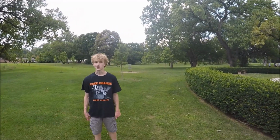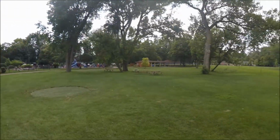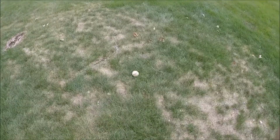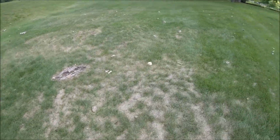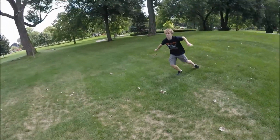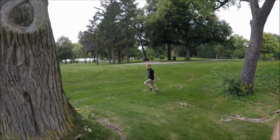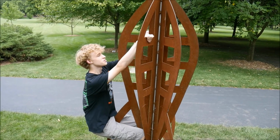I hope this park is fun for you. Fun factor of 10. So yeah, the overall size is massive. I give it a 10. Overall parkiness, that's a 10. 3, 2, 1, lift off.